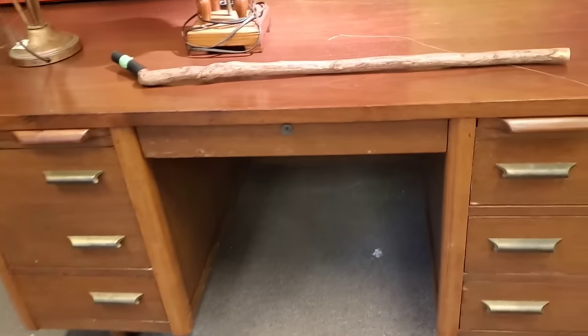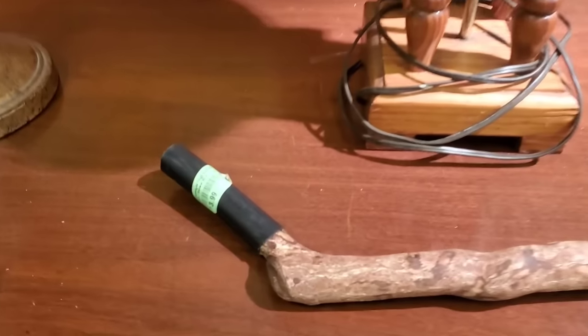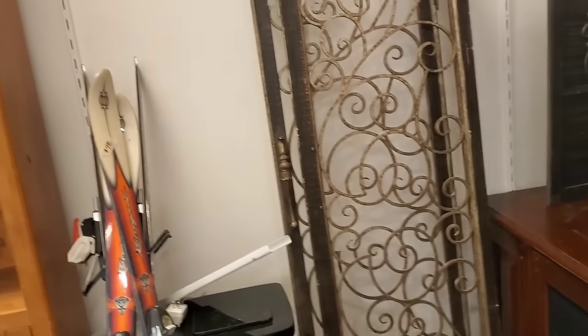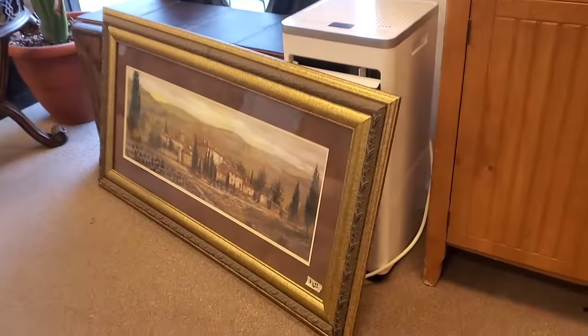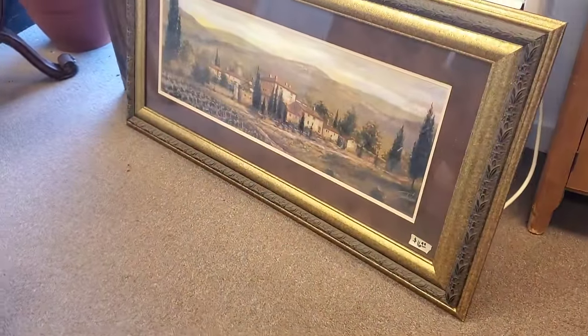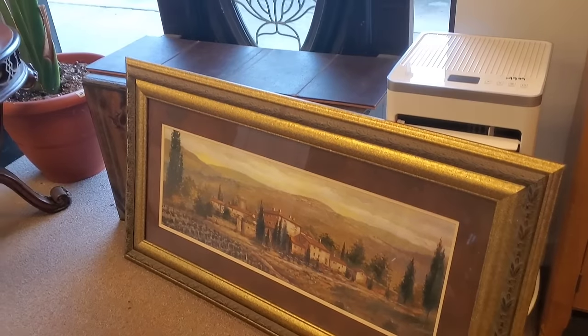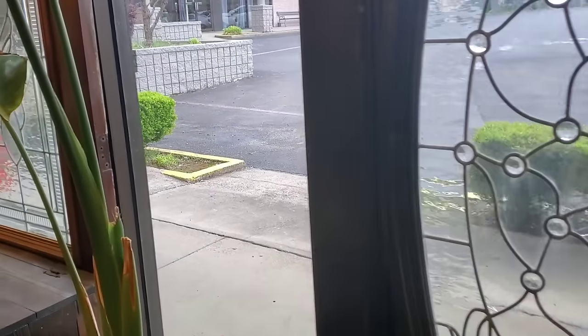And I was so curious about this walking cane here. It's a natural branch or, you know, tree limb that someone has cut down. Just good, really good basic pieces. And I really like that Tuscan landscape. Those trees to me look like the Italian paintings that I see of Tuscany and such.